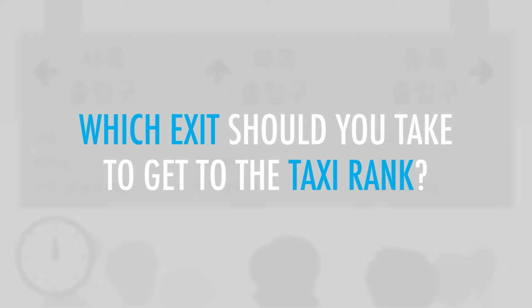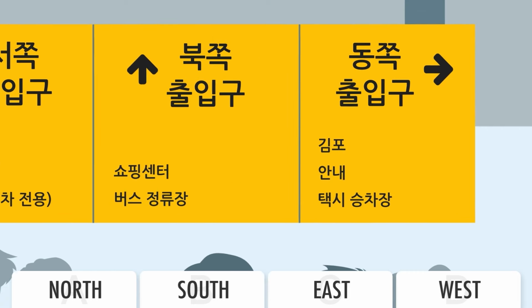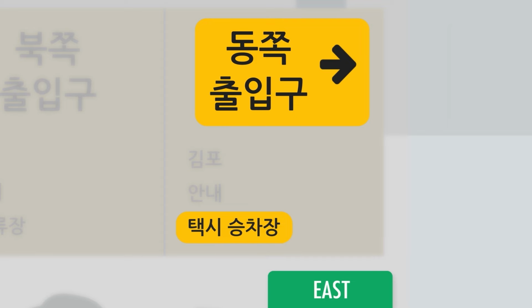Which exit should you take to get to the taxi rank? You should take the east exit in order to get to the taxi rank. 동쪽 출입구.